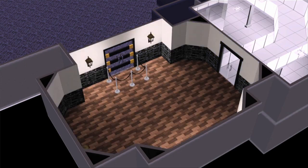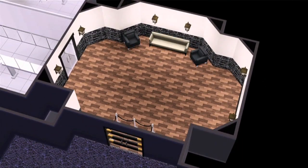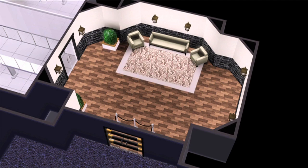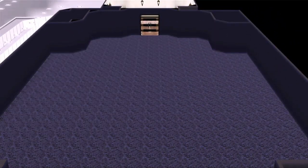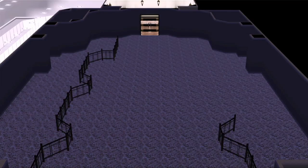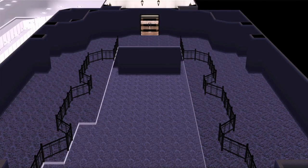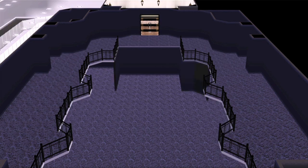So here's the main, I'll call it, entrance area. This is after you walk through the catwalk into here. A lot less modern. Very simple. Threw a few couches in there. And this is the main club area. As you can see, this is the top floor. I'm going to add in a bunch of railings, and I'm going to be removing the floor here to reveal the second or lower floor, I suppose.